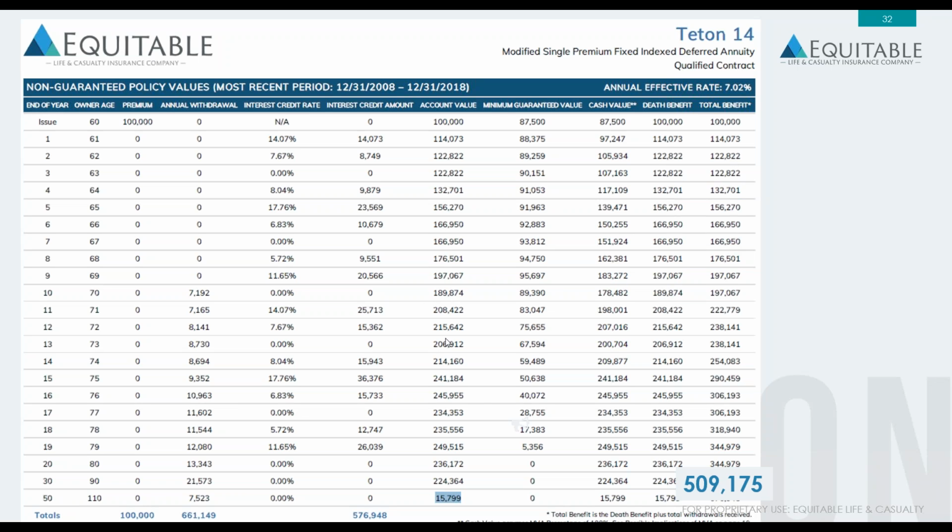So for this 60-year-old who's now 90, they would have received $284,000 as income, and they still have an account value death benefit of $224,000 for a total benefit to them of $509,000. So it puts those together so they can see they essentially have a benefit that's 5 times the premium that they gave us.